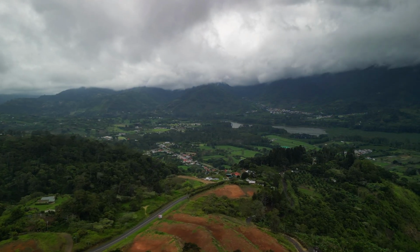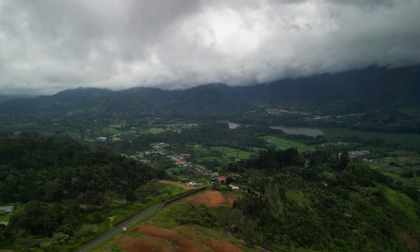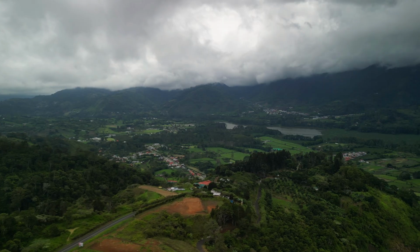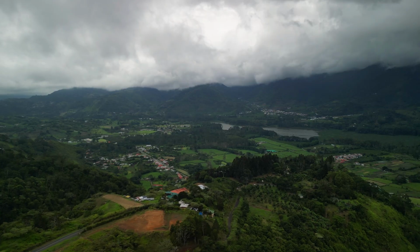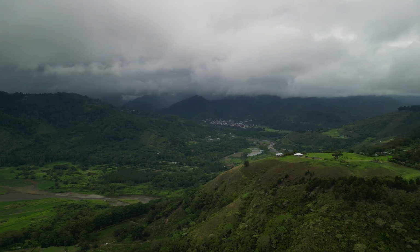Now here's over towards the east. More mountains off in the distance. You can see that lake right there. That's Lake Cachí. I looked it up. Look at how flat it is down in the bottom, just surrounded by the mountains.